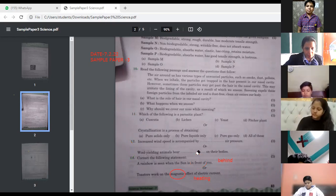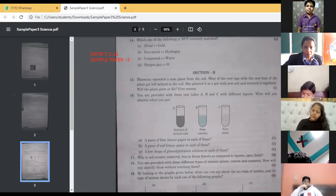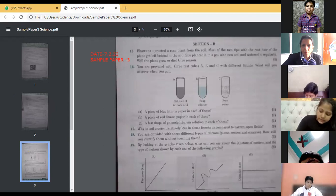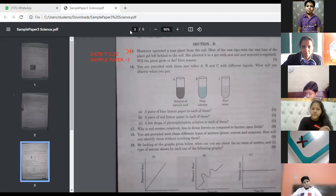So let's move to the next page and children keep on writing side by side so that it will become convenient for you. Next question number 14. Yes. This is match the following. So this chapter, I think it's not there. Next, number 15. 15 and 16. Tell me about 15. Most of the tabs, this is tap root system, shoot system is also not there. So you can put a cross. Come to 16.